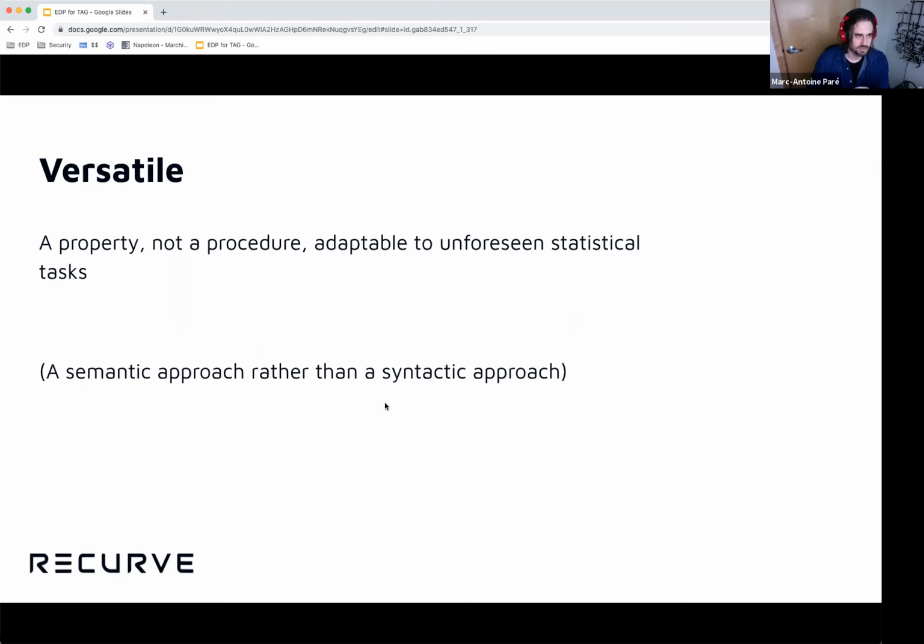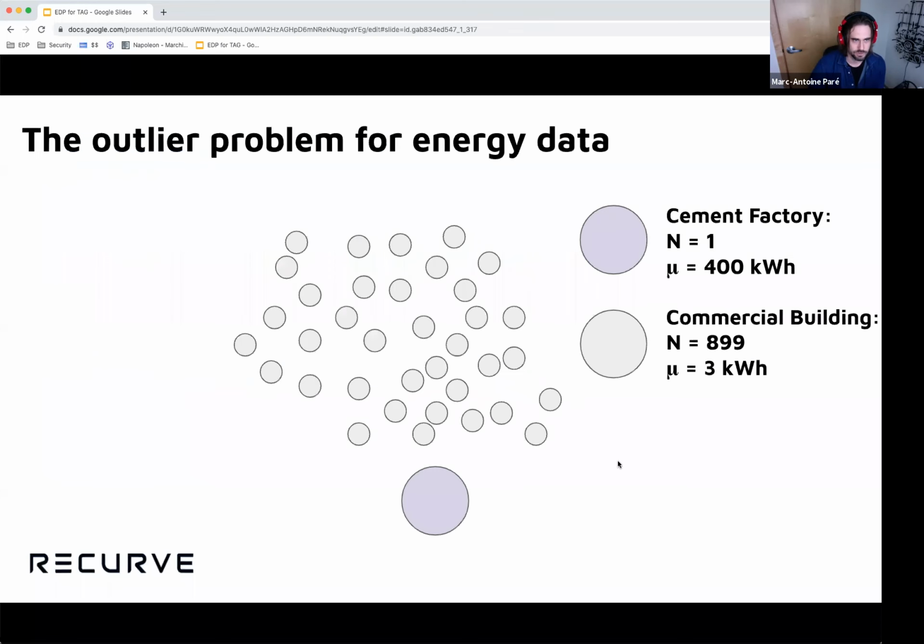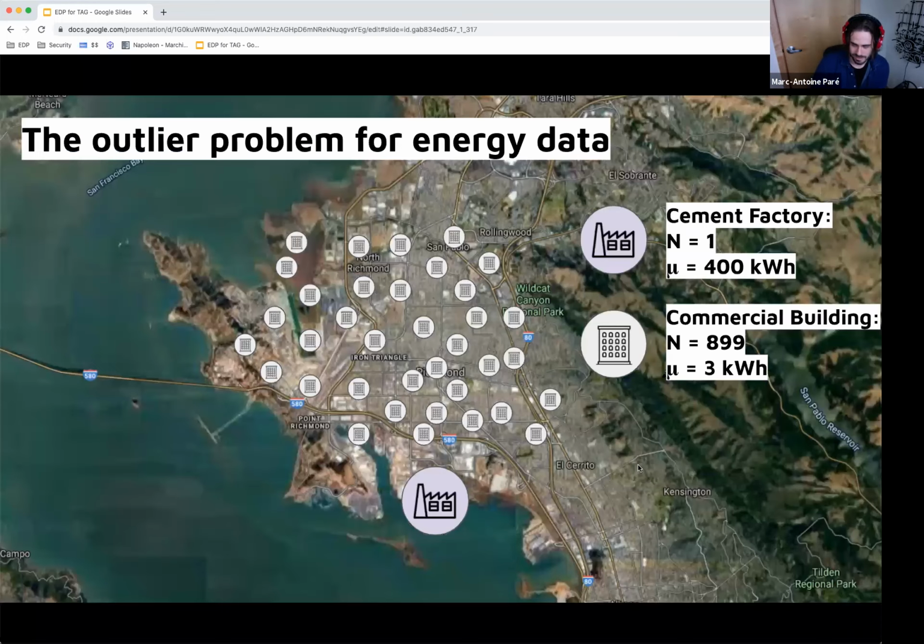statistical tasks. This might seem like a kind of abstract idea, something interesting to researchers, but it comes to bear in a quite concrete way. And it came to bear in a quite concrete way for us in working with energy data. And we'll go through a little thought experiment to illustrate it.